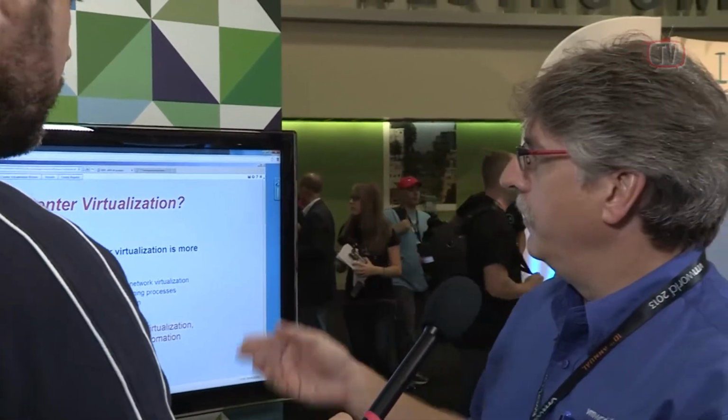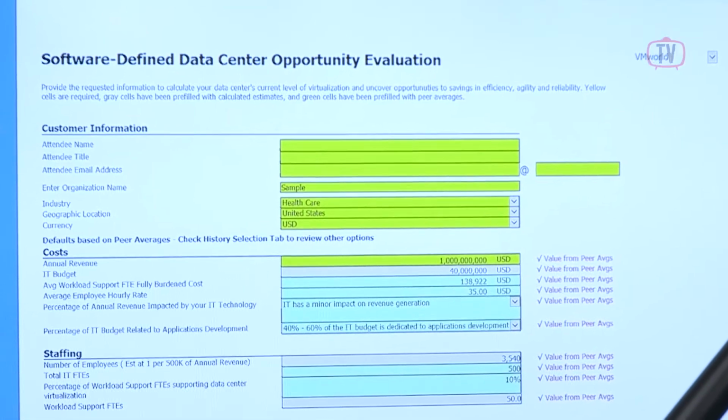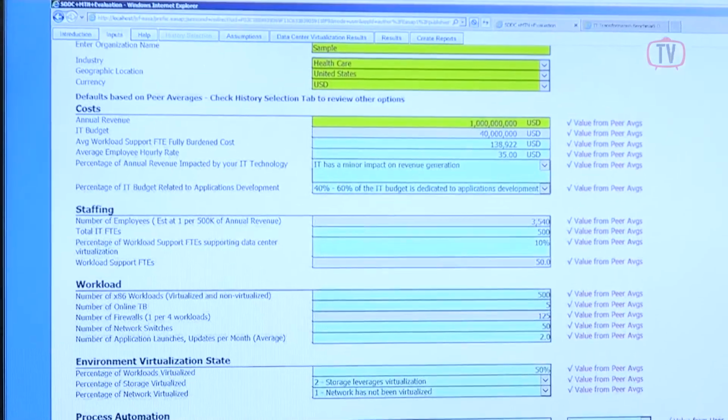The main idea though is that data center virtualization is more than just server virtualization. It's also storage, it's network, it's also the automation processes to fully complete the services. And that's really what we look at here. We say it's the synergy of virtualization, process, and automation. So let's take a look at an example of how we would go through this. We start with an analysis here for a sample customer. We take some information about costs, staffing, workload, and this information is really used to help us understand what is the value of becoming software-defined.